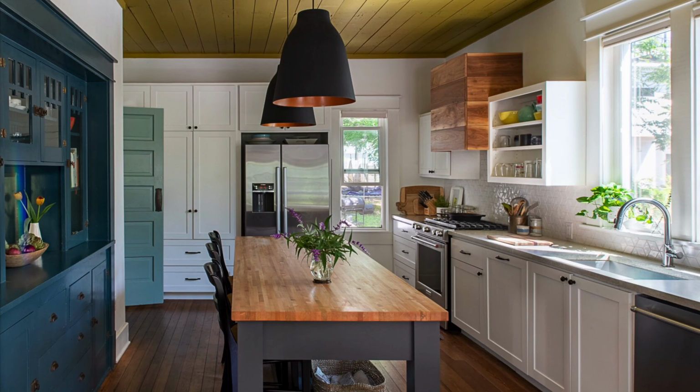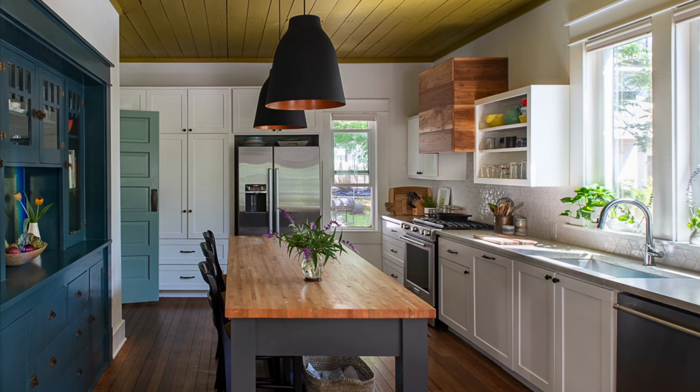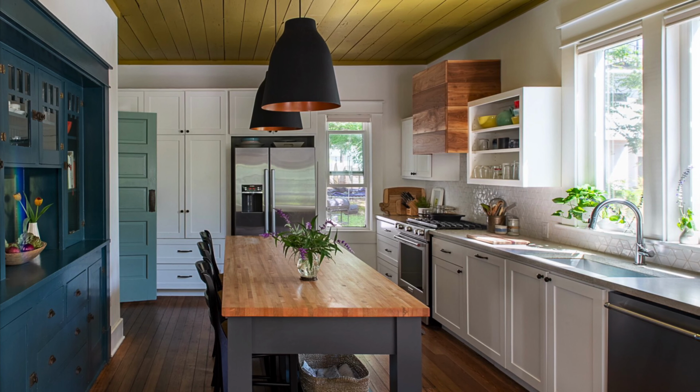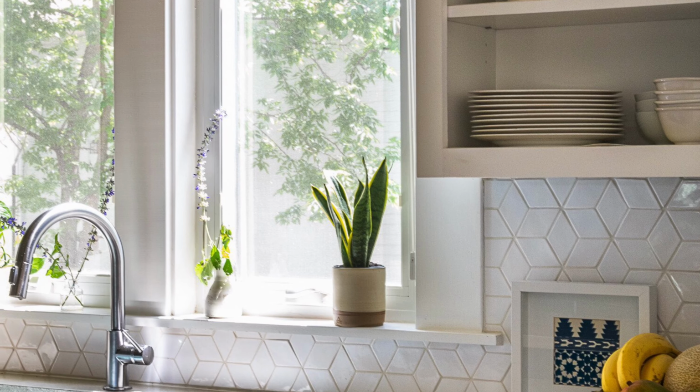The kitchen is one of the few rooms in the original home that was heavily remodeled, as we brought this room down to the studs. We kept the original floors and ceiling, but all the cabinets, the island, and the windows are all new.